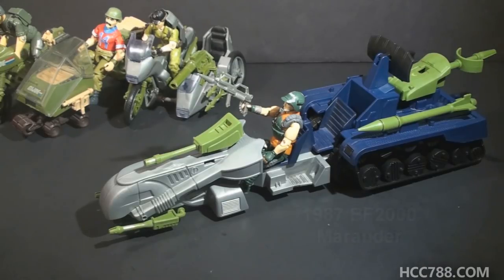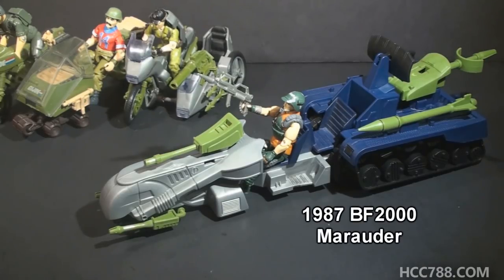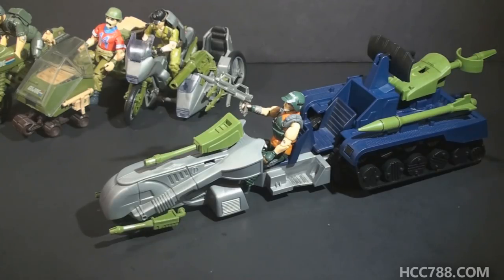In 1987, Battle Force 2000 had the Marauder, a motorcycle tank. I wouldn't consider it to be a replacement for the Silver Mirage. The Marauder also did not come with an action figure, but it did have a designated driver, Dodger. In 1988, G.I. Joe got the ATV Motorized Vehicle Pack. Again, it isn't really a replacement for the Silver Mirage.